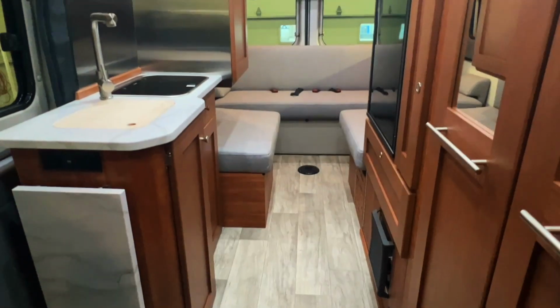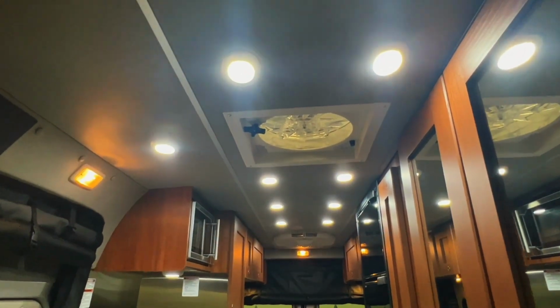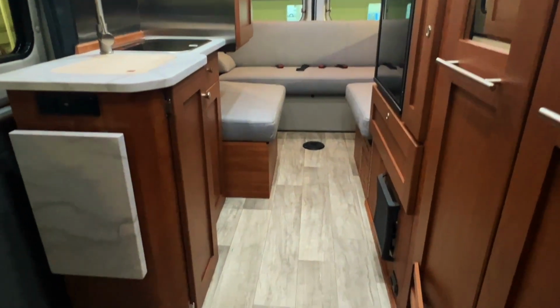Alrighty, folks, here we are inside of this brand new 2023 Roadtrek Play. As usual, I'm going to start in the front, work my way towards the rear. I do my best to give you a good idea of the overall floor plan of this brand new Roadtrek.